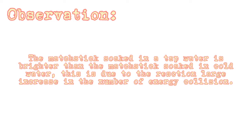When I light the matchstick soaked in tap water and the matchstick soaked in cold water, the matchstick soaked in tap water is brighter than the matchstick soaked in cold water. This is due to the large increase in the number of energy collisions. As the temperature increases, the reaction rate increases as well.